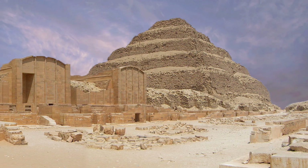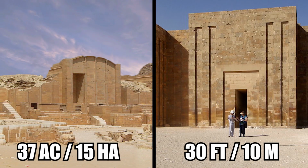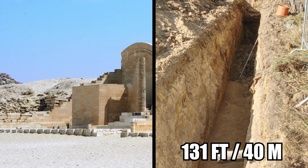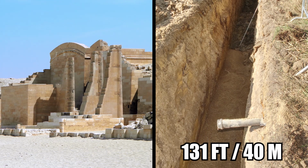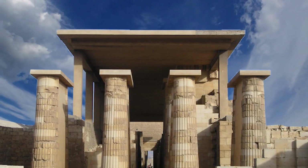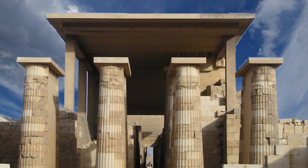The structure sits on a 37-acre complex surrounded by a 30-foot-high wall that contains 13 false doors and 1 authentic entrance. A 131-foot-wide trench was built around the wall as an added security feature against unwanted visitors, and there are numerous dummy buildings throughout the complex to further confuse anyone who might manage to get inside.